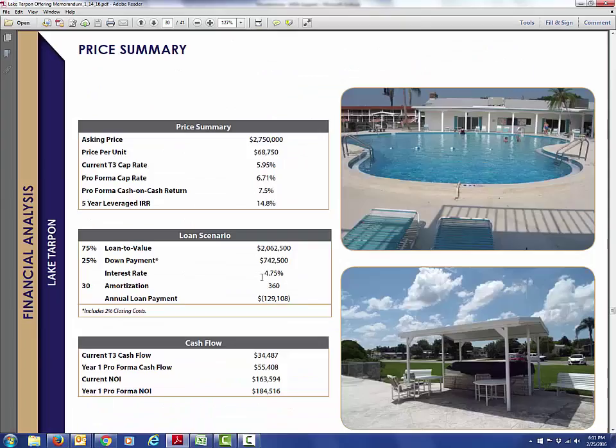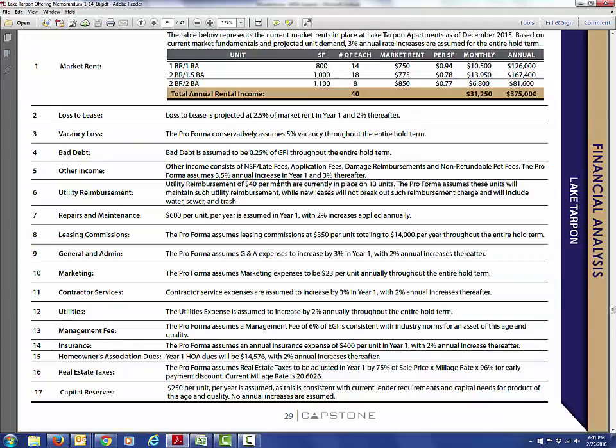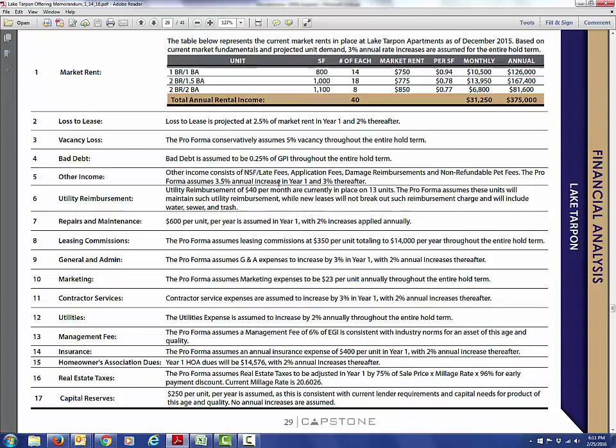So, no, none of this is right. All right, I'm going to show you something in a second. Okay, first off, let me show you right now. Look at this price summary.